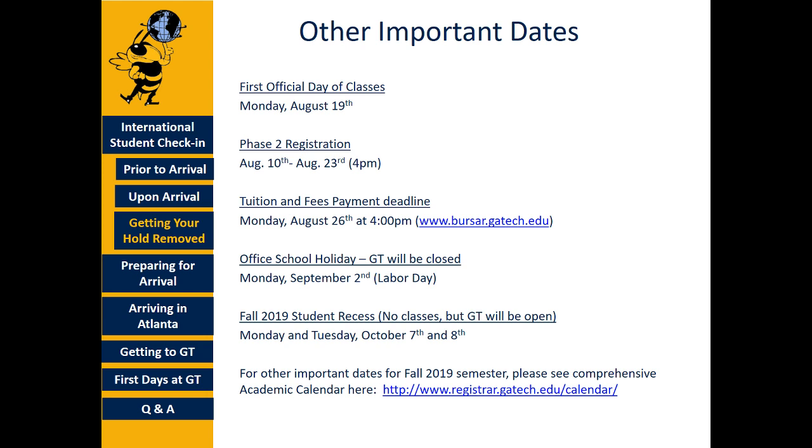and complete registration. OIE's International Student Check-in is aligned with these dates purposely, because we have to ensure that everyone has arrived, checked in, and completed registration. So that is why check-in and the last day of phase 2 registration are aligned. Okay? Tuition and fee payment deadline is Monday, August 26th at 4 p.m. That's when your tuition is due. That's the bursar's website. The bursar's office is the office that oversees all tuition, fees, and payments.